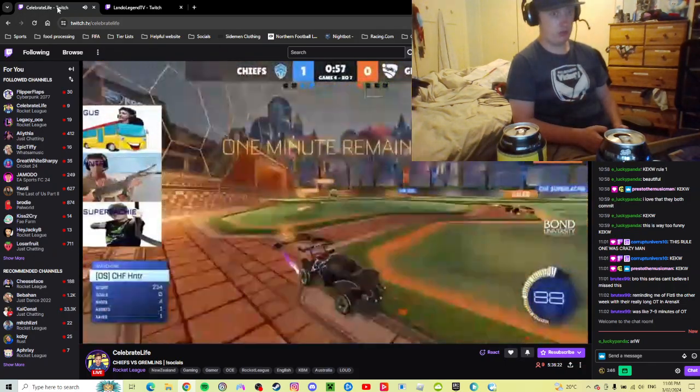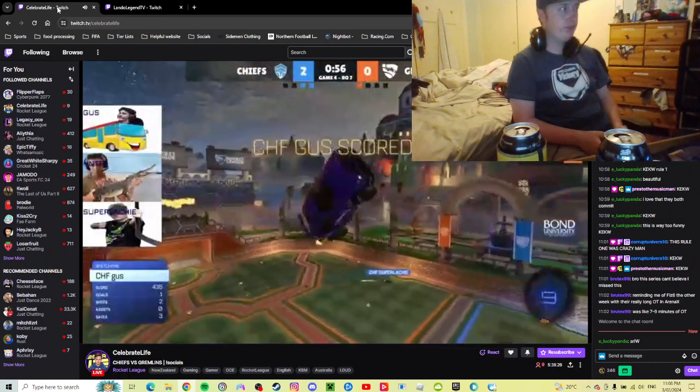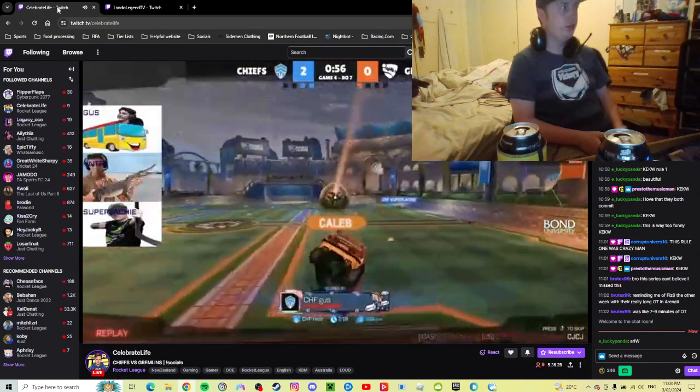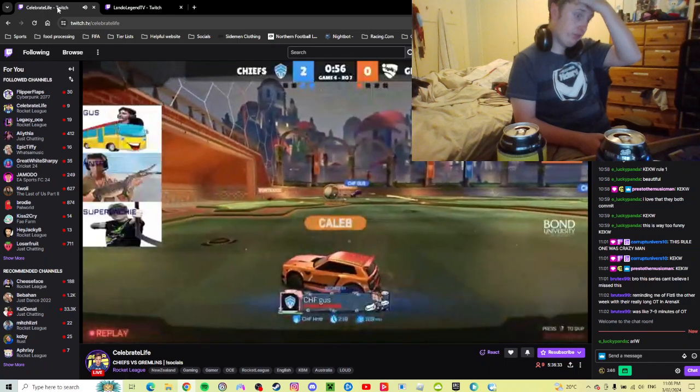As Cobbo's very awkward, he's handed it to Gus. That was a tricky play. It came off lack of boost. Overwhelming pressure, and there's the mistake.